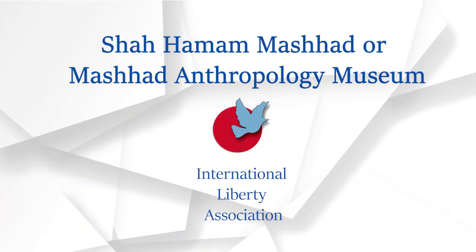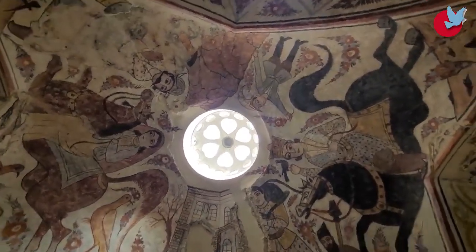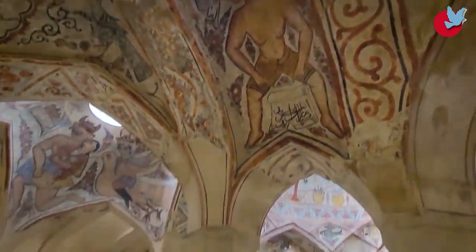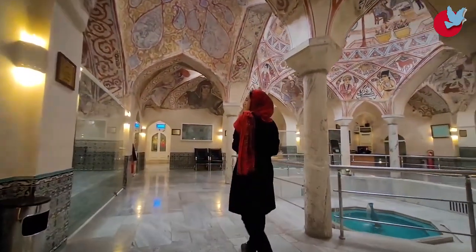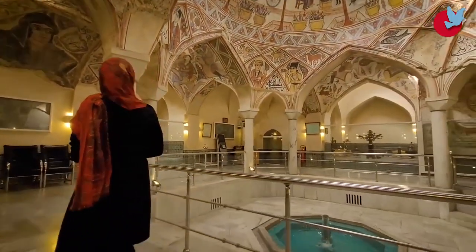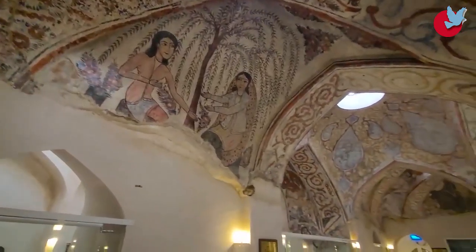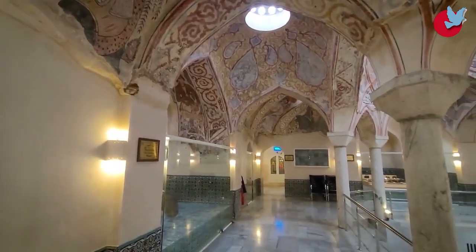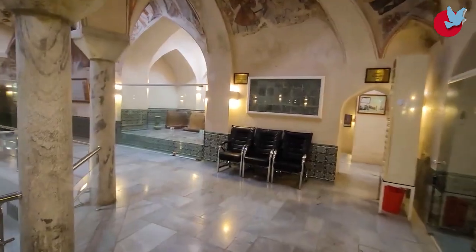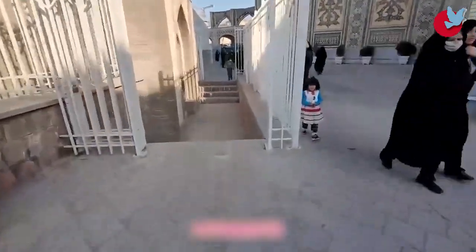Shah Hamam Mashhad or Mashhad Anthropology Museum. Mashhad has had numerous public baths since ancient times. Besides the local residents, pilgrims and visitors to the Imam Reza shrine also needed bathing facilities. For this reason, there was a high concentration of baths around the shrine. Unfortunately, most of these baths have disappeared in the past 50 years, especially during the major demolition of the surrounding area of the shrine in 1975.